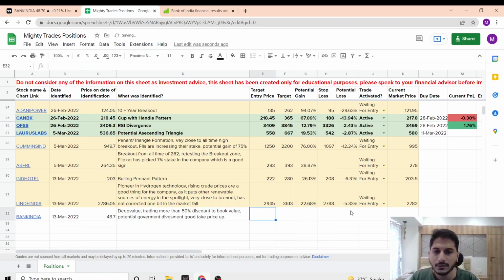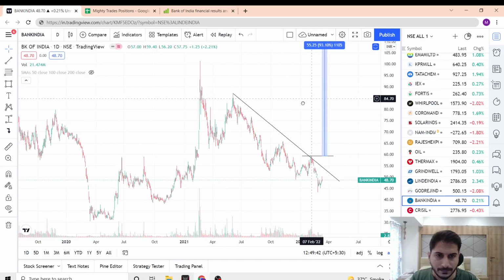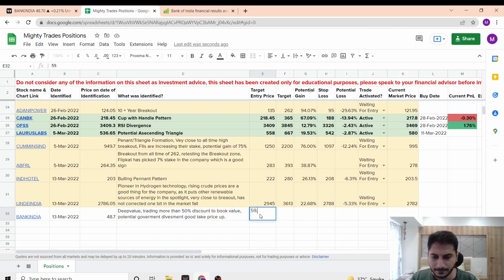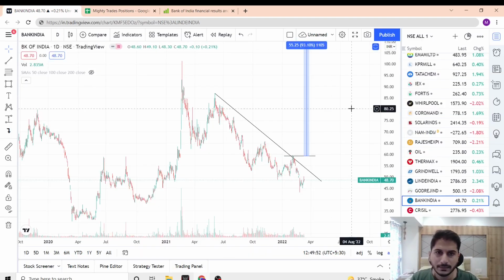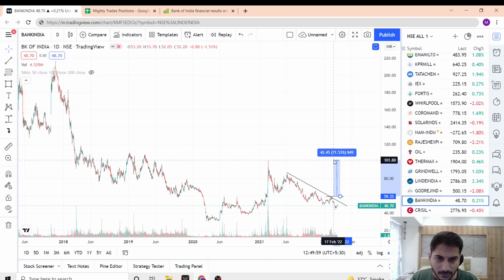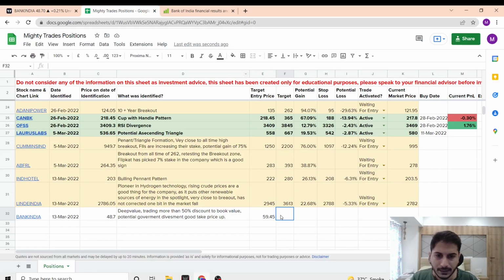Okay, so the entry price is going to be 59 rupees. The target that we will keep is, so we are not going to keep it till the book value. I would like to exit it out here only with a good 70% gain, which is 100 rupees, a nice round number. The stop loss, there's not going to be any stop loss in this case. We are waiting for entry. The current market price is 48.65. All right, so let's see what happens here.